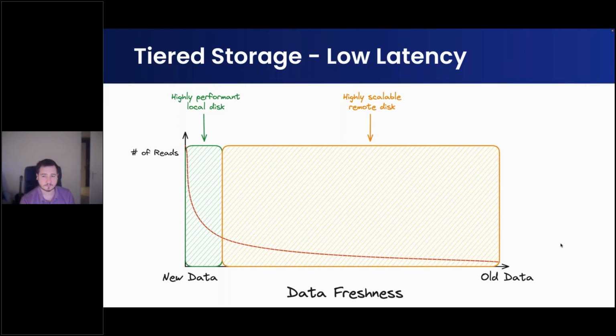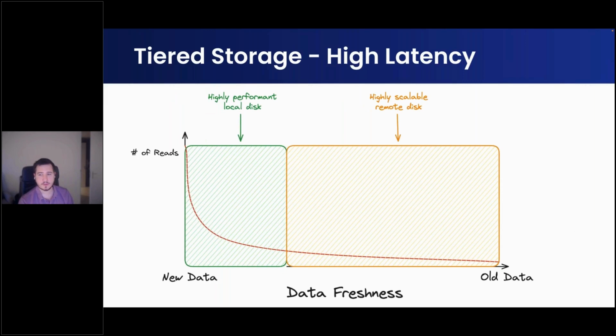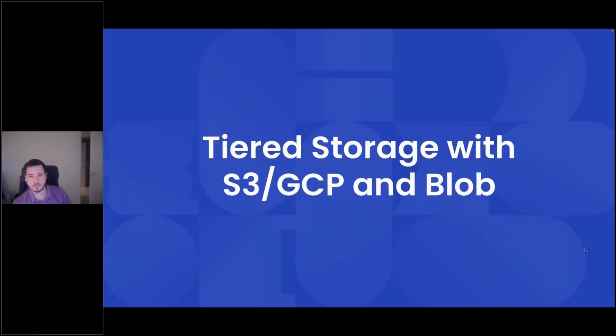On the next slide, if we go really low here, we even have the capability to exactly define what is kept in the local storage versus the remote, making it configurable by table, by topic, by use case, and allowing us fine-grained control over the trade-off between latency and disk.